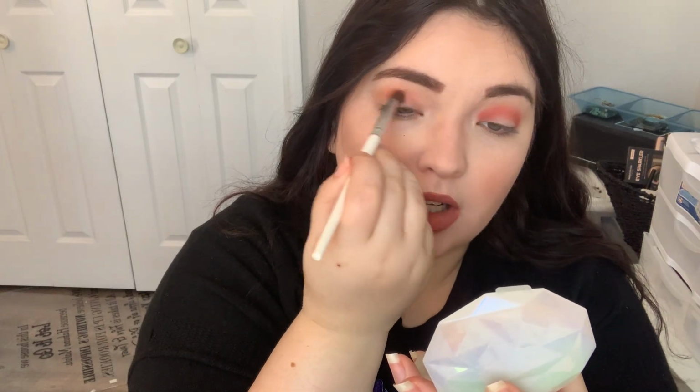Okay, yeah, that one's building up. It's a lot lighter in tone than it is when you swatch it, which is fine. Ooh, there we go. Takes a little building. Maybe we'll do a halo eye. That could be fun. Haven't done a halo eye in a minute.